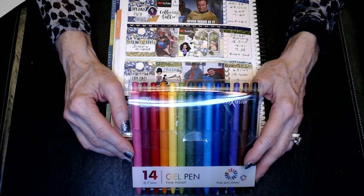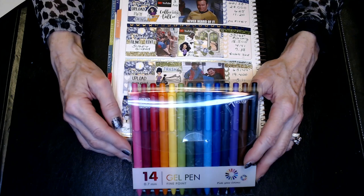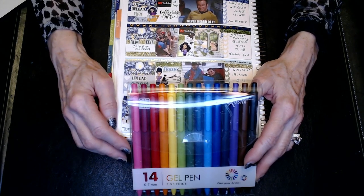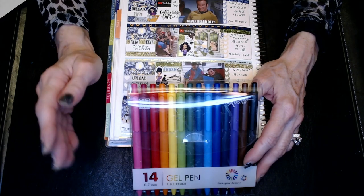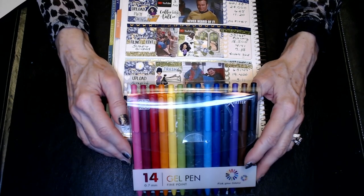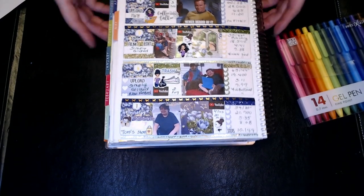I used this in my planner the other day on just the regular planner paper in my Erin Condren planner and on some glossy labels that I had from Stickadelic, and the quality was great. I didn't have any smearing. And so anyway, let's get into this. I'll just kind of show you in my planner.